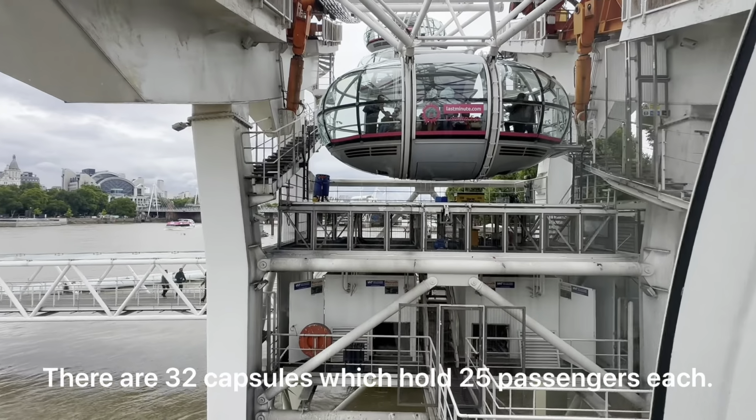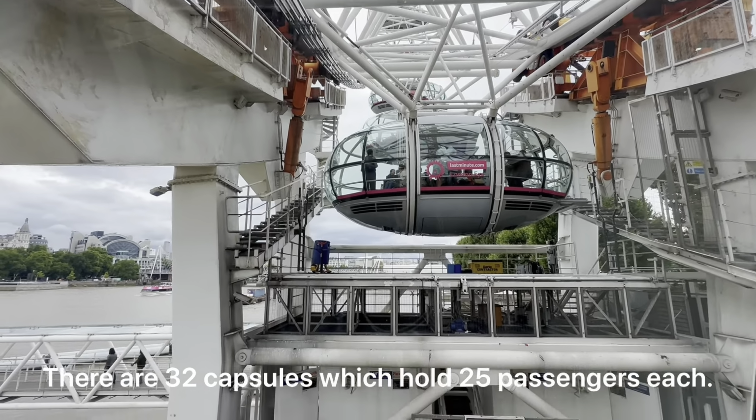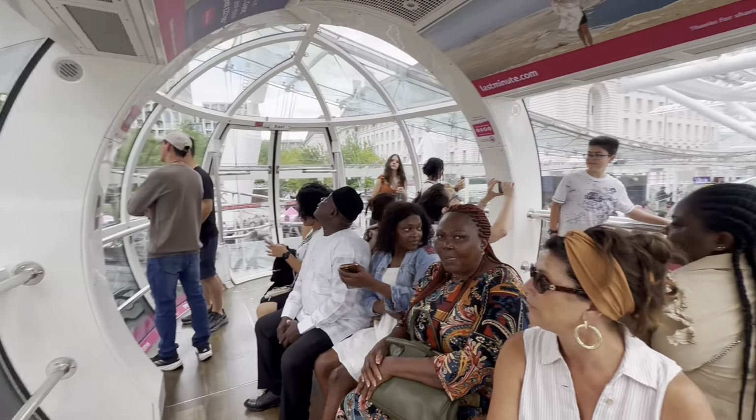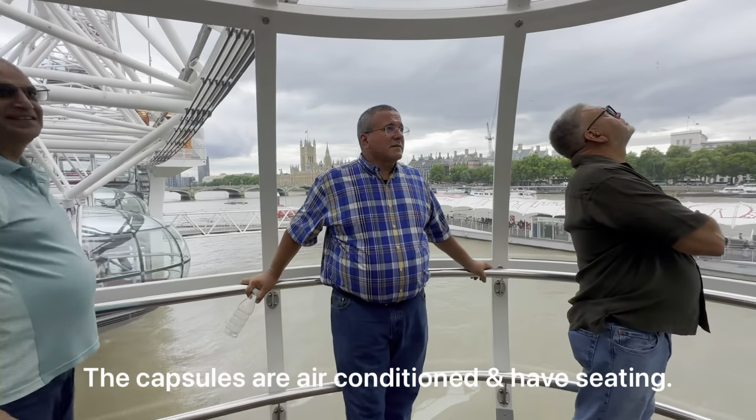Here we go. Welcome to the lastminute.com London Eye. Are you ready to be part of London's skyline? Whilst you're enjoying the amazing views, the ride might stop briefly at times.